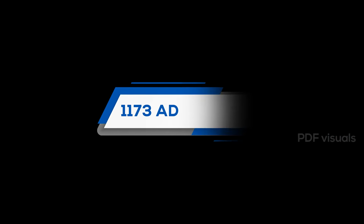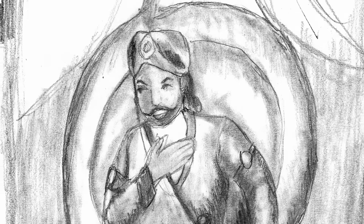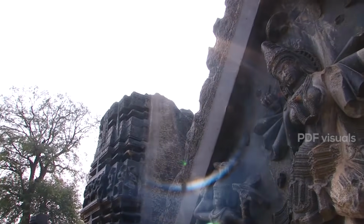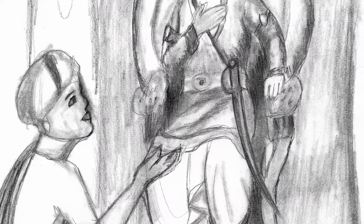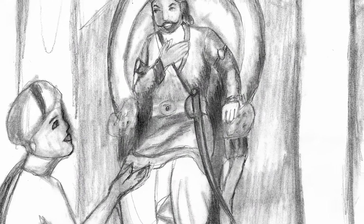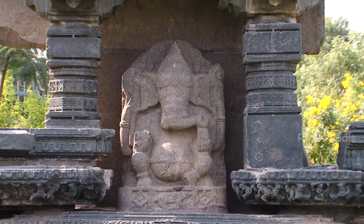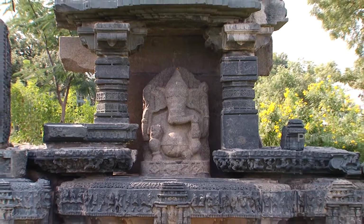In the year 1173 AD, the then ruler Ganapati Deva thought of building a grand Shiva temple, carrying forward the legacy of the dynasty in building outstanding Shiva temples all across the empire. A sculptor named Ramappa Stapathi was given this task. The vision of the king was to build a temple, but Ramappa had much bigger thoughts and started working on it.